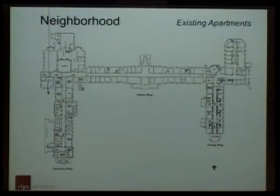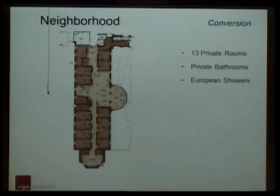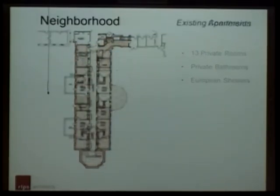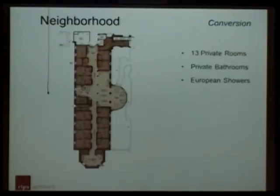So we really had an uphill battle to determine how do you turn this into a nice neighborhood. So we took that plan, and there you can see it existing. And basically, again, I'll just jump back here. You can see the existing plan, a number of independent living units that were very small. That beautiful garden is right here. And what we did basically is turn it into a 13-bed neighborhood.